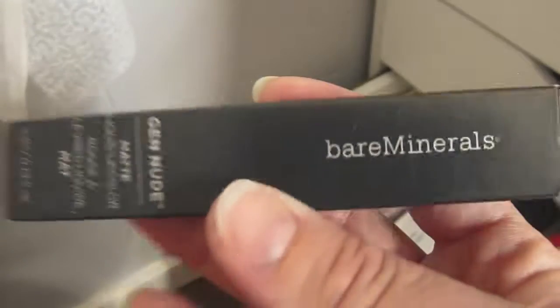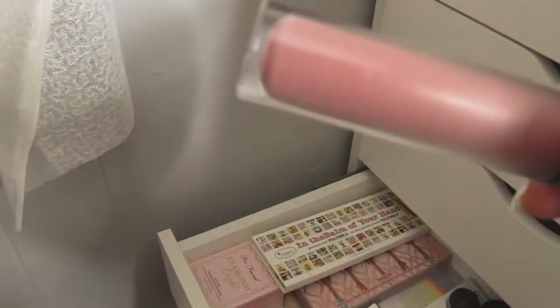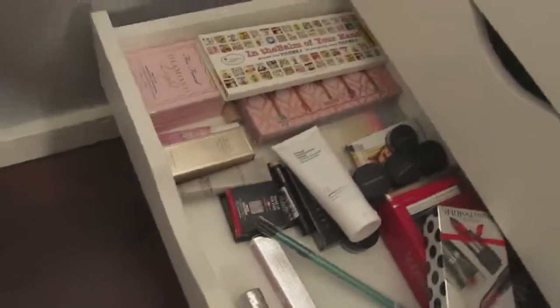This is a shade that Jazzy Philippi, I don't know, she's a beauty guru, recommended. She was wearing it in one of her videos, and I just really, really wanted to buy it. It's in the shade Slay. Gorgeous nude. Of course, I'm all about the nudes, obviously, if you haven't noticed. I love my nude lips.